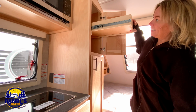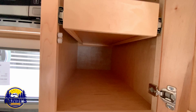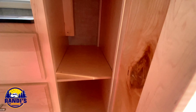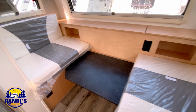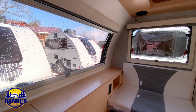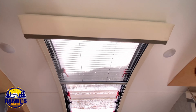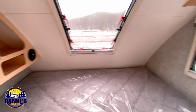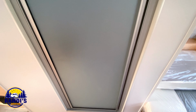Out of these 4 teardrop campers, the Little Guy Max definitely has the most interior storage space, including a floor-to-ceiling pantry. The dinette area in the Little Guy Max also converts into a second sleeping area. And I absolutely love the big windows in this camper. And this is what the bedroom looks like. It's got a really nice stargazing window. And another good-sized window. And this is what the bathroom looks like in the Little Guy Max.